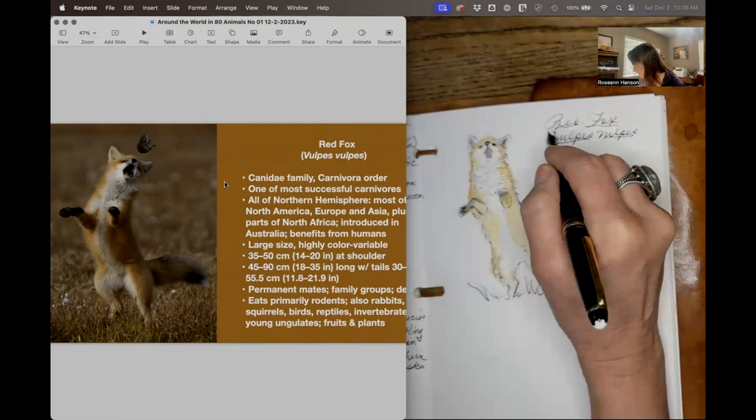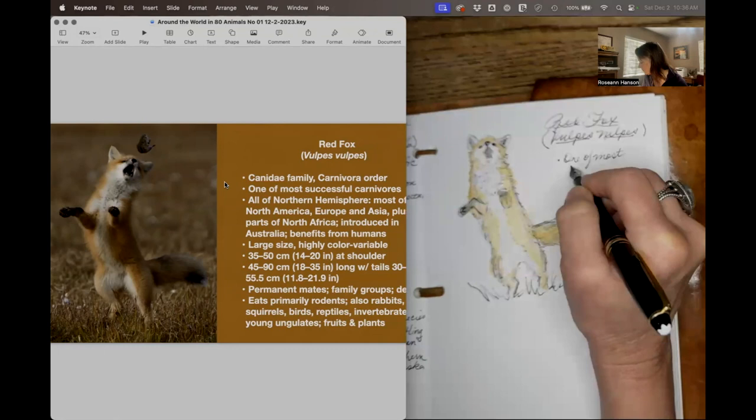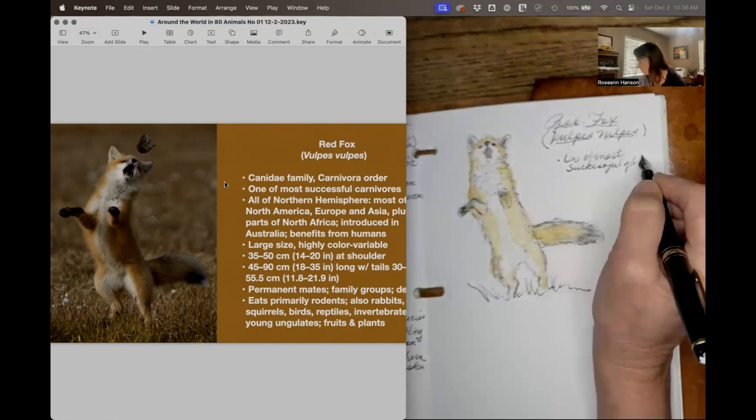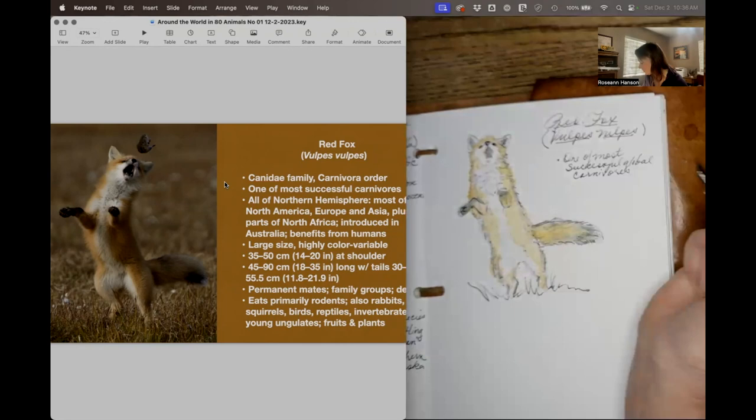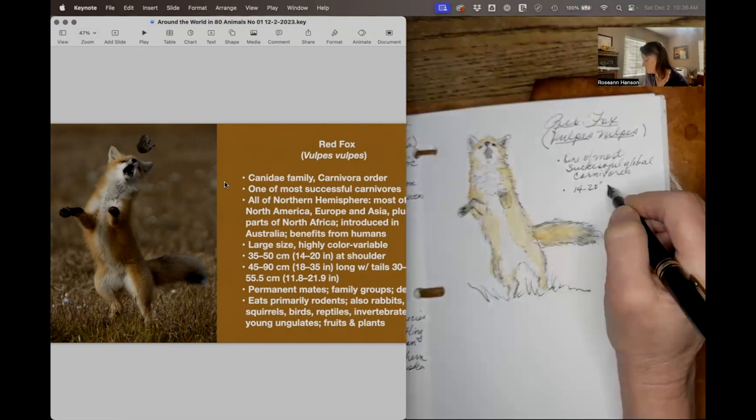And it is one of our most successful global carnivores. And he's about 14 to 20 inches at shoulder. And we can mark that here.